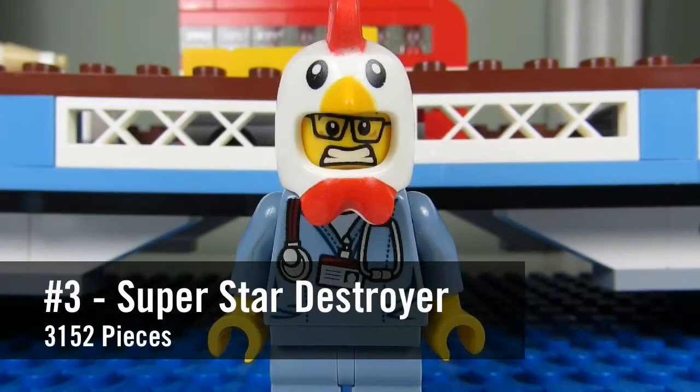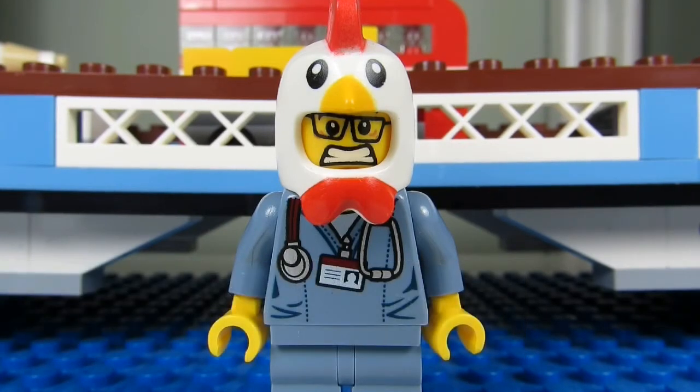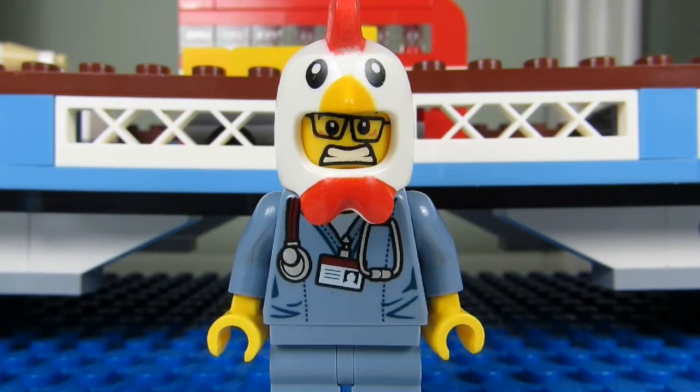Number 3 is the Superstar Destroyer, set number 10221. It has 3,152 pieces and was released in 2011 and sold for $400 US and $500 Canadian.